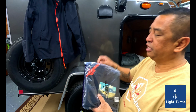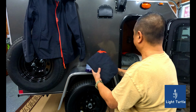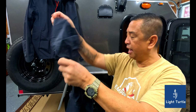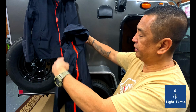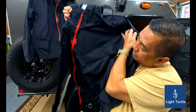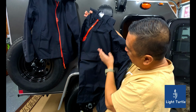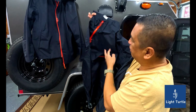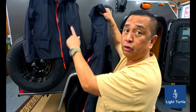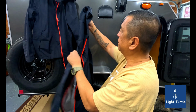So this is the Free Spirit rain jacket by Light Turtle. It is built with the same material as the adaptive rain jacket. But the difference is, as you can see, the zipper comes out from the side and you have a pouch in the middle. Okay, so right off the bat, the zipper does not go down the middle like the adaptive rain jacket. It comes out from the side.